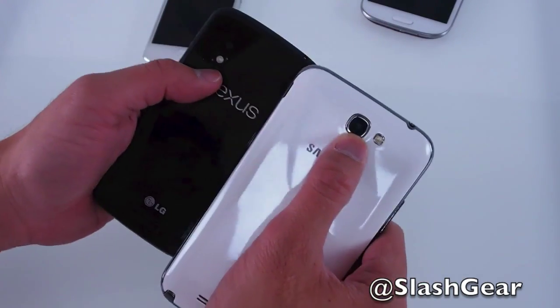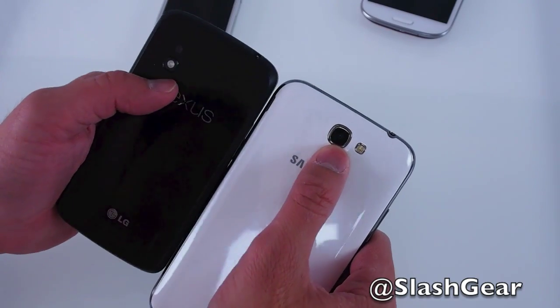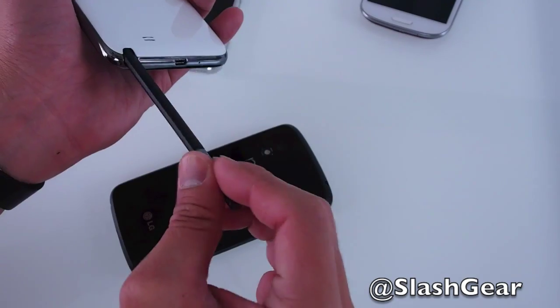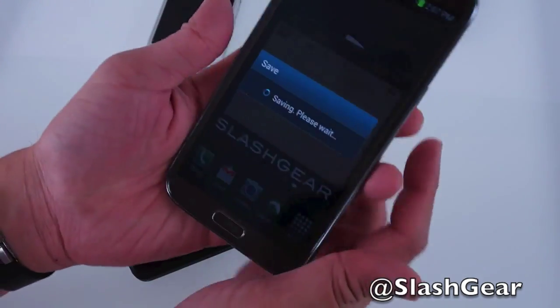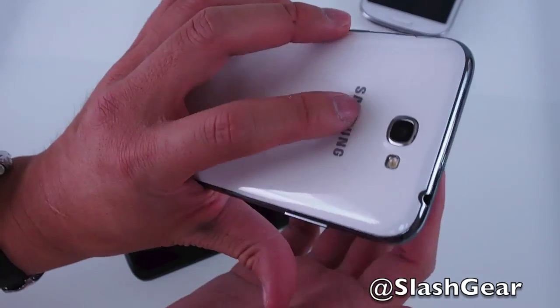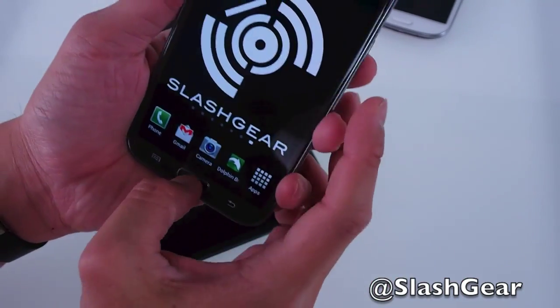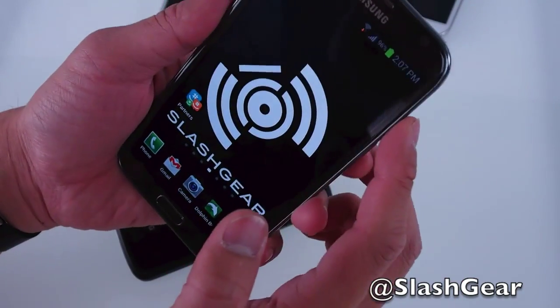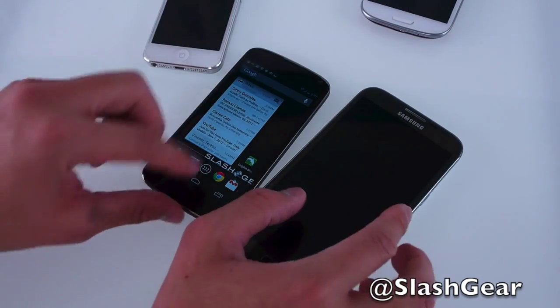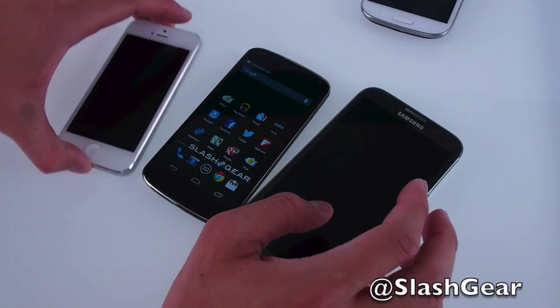There's an 8 megapixel camera on the back with flash and a stylus on the Note 2, and a physical home button similar to the iPhone at the bottom there. Menu and back button. As you can see, it doesn't have the on-screen keys like the Nexus 4.